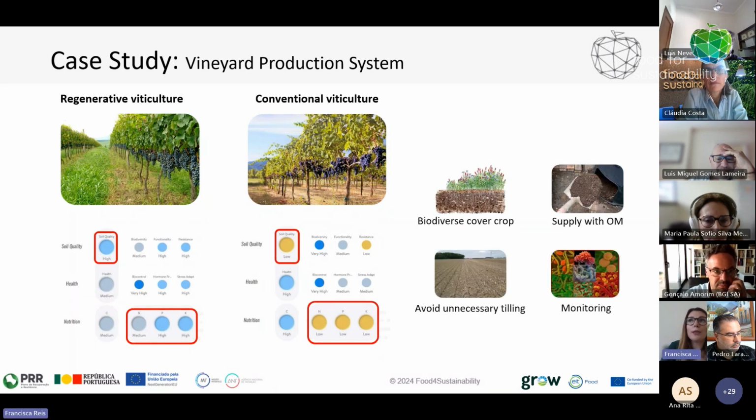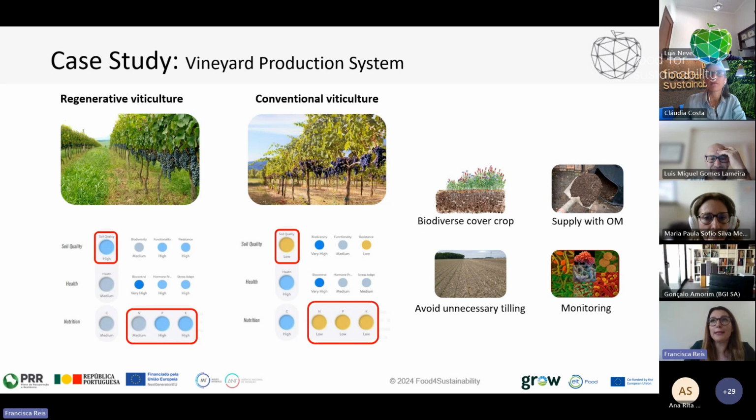In this case, we advise that the conventional viticulture should increase the biodiverse cover crop in the inter-rows. On another hand, these farmers should supply organic matter at least once a year. They should avoid unnecessary tilling and also monitor the soil quality in order to see if these changes are increasing the soil quality.